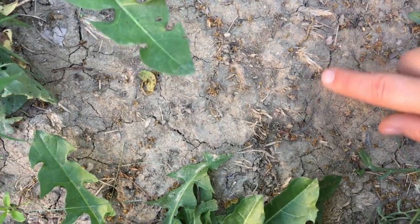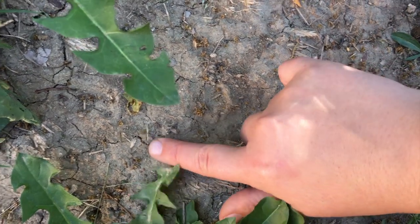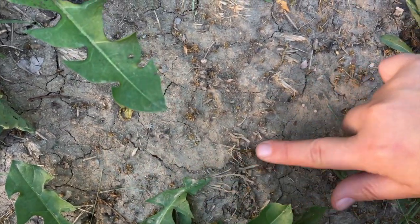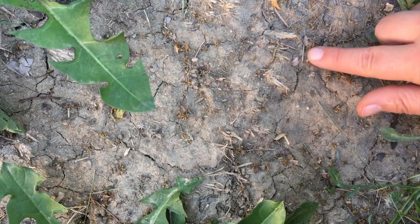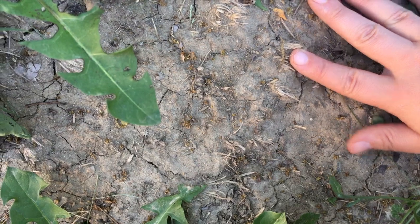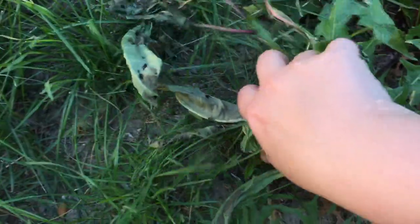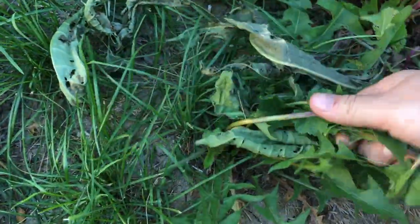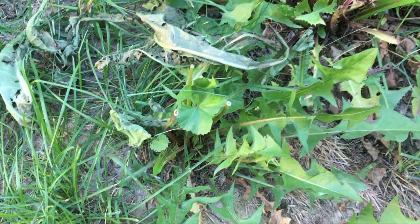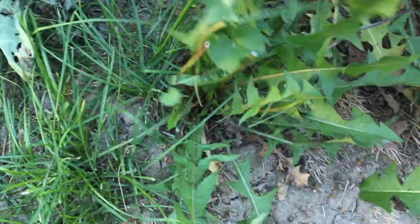Well, this just lacks nutrients, it lacks water, and what you can see here is this crusting. This is what happens when soil has been compacted and really abandoned for a long time. So what we're trying to do is, every time I pull up the weeds, I don't pull them up by the roots. This is just a backyard. It's not a farm, so I'm not trying to suppress weeds.